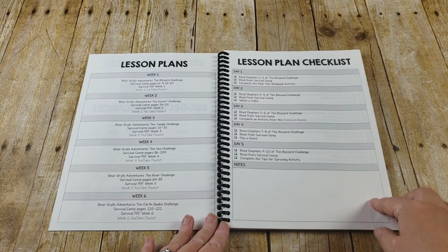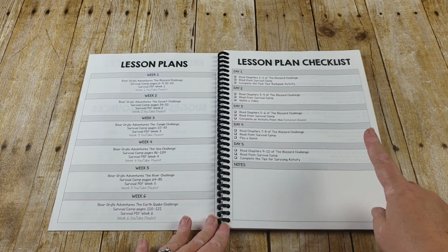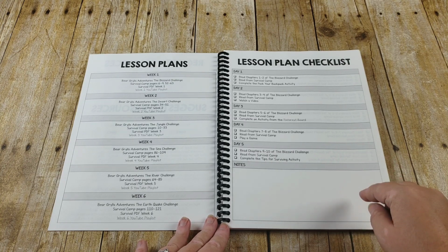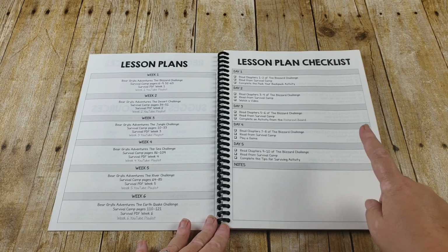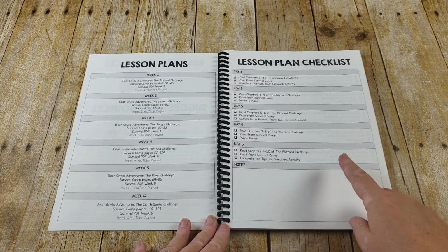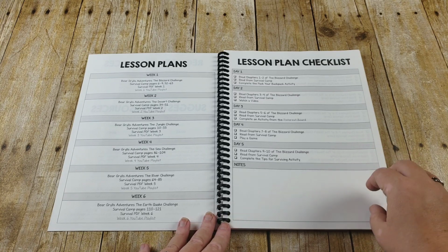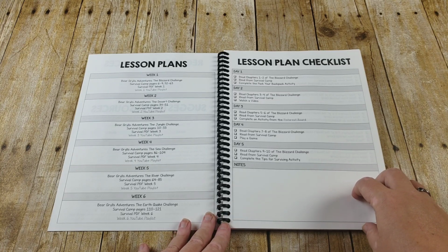The lesson plan checklist is very easy. It has you reading 2 chapters each day of the Bear Grylls book. It has you reading certain pages each day from the survival camp book. And then it has you doing 1 additional activity a day. So on day 1, you're going to complete your backpack activity, which is included in here. I'll show you in just a moment.